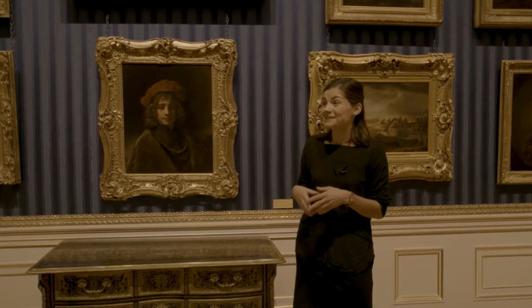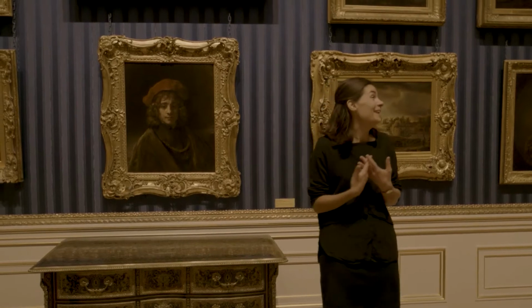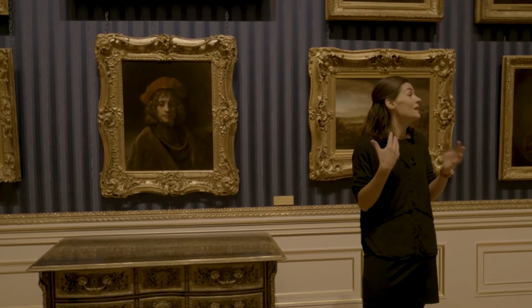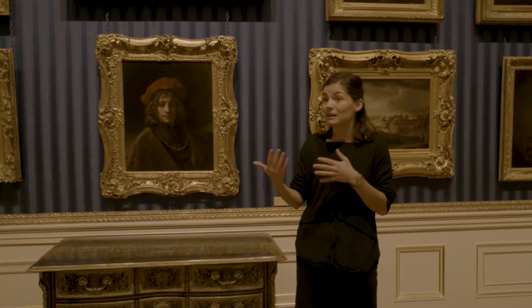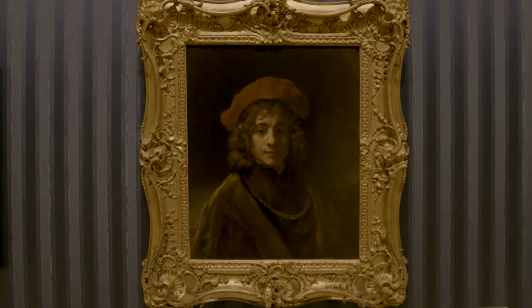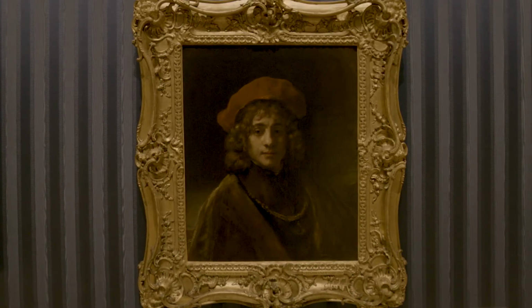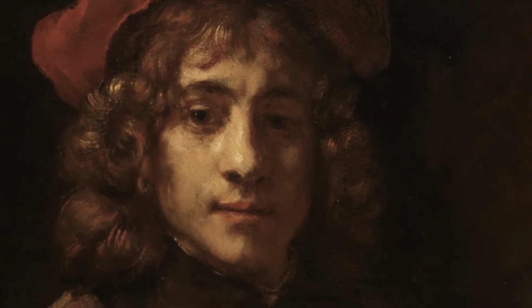As you can imagine, this is an incredibly complicated task. It's incredibly difficult, and so pictures have gone back and forth in attribution, from being by Rembrandt to being not by Rembrandt, and this has happened to our own pictures. By 1992, they left us with just one picture, which is Rembrandt's portrait of Titus from 1657, which has actually never been doubted, and which is really a true masterpiece.